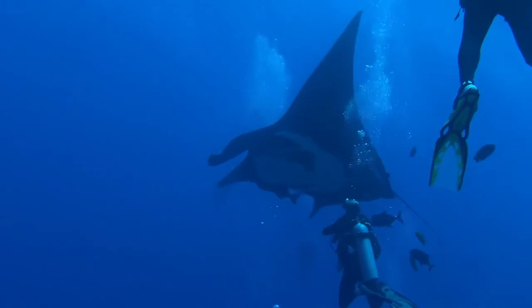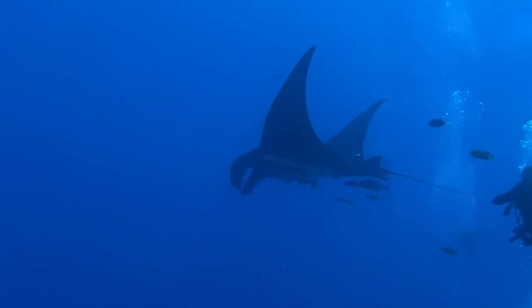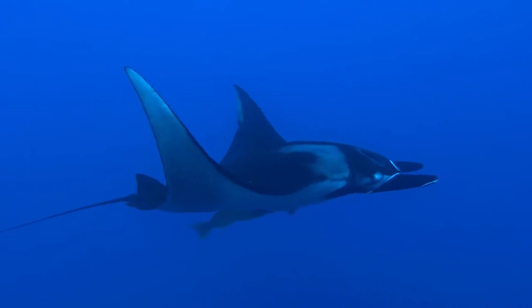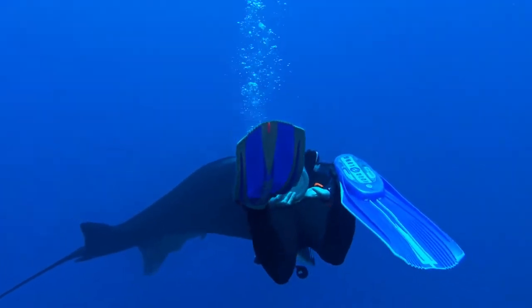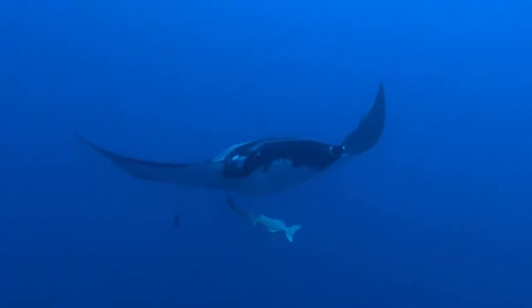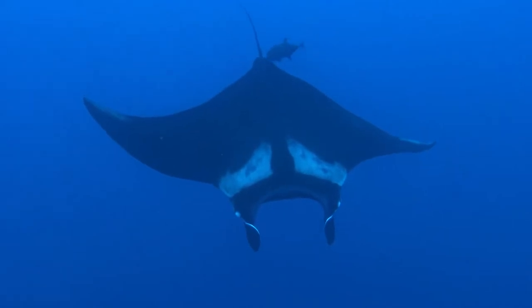These fins on the front of their mouth, on their snout, when they want to filter feed, they open the fins up and channel water into their mouth. And when they're not feeding, they can curl the fins back in. These magical creatures are incredibly tame because they're just filter feeding plankton, shrimp, and small animals. So they have no fear of people, and they don't have any stingers like some of the other smaller stingrays.